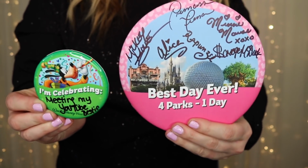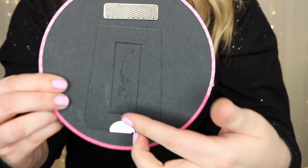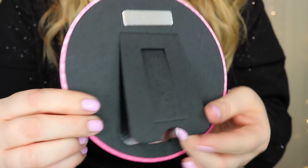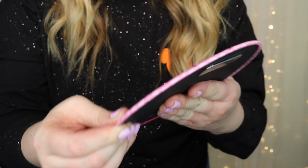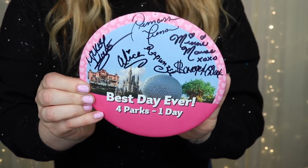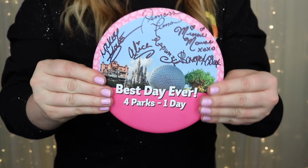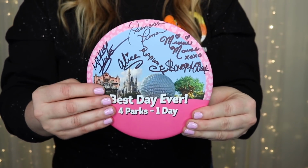This button is huge for scale. Here's a regular button. But what's really cool about these is that on the back, you can flip this up and it becomes a picture stand. I haven't done this yet, but I'm definitely going to be displaying this, adding it along with a picture of Jess and I on 4 Parks One Day into my shelving to commemorate that day.